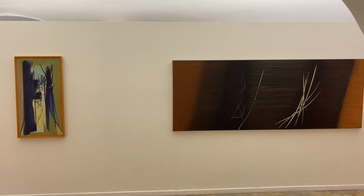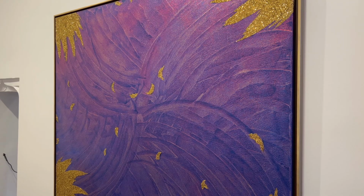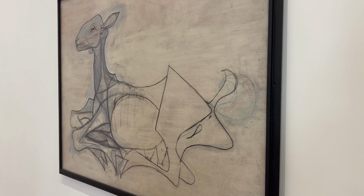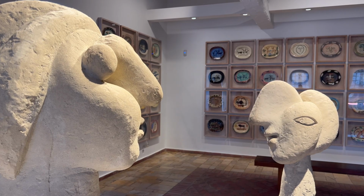So I think the most famous thing to do in Antibes is a visit to the Picasso Museum. Pablo Picasso was a famous artist in the early mid-1900s who spent most of his adult life living in France.